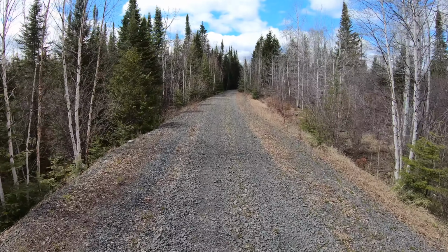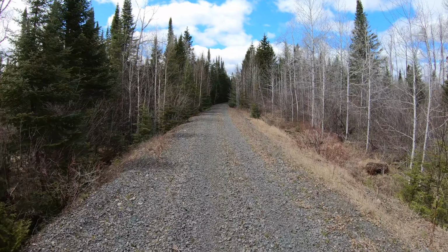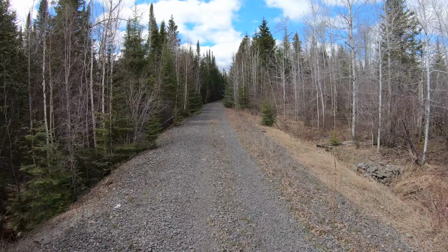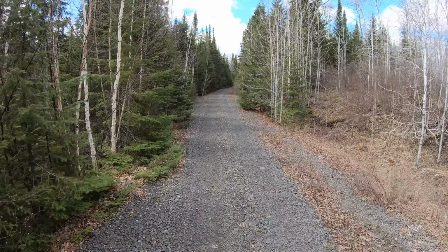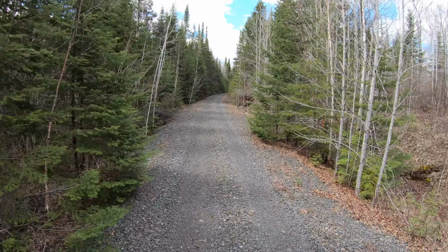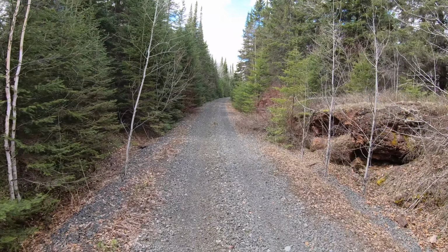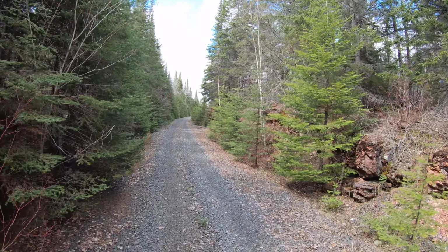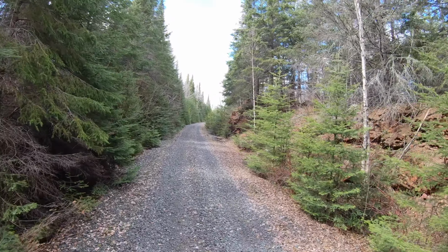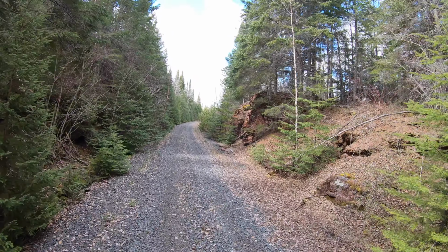All right, so we're coming up to our next point of interest here. We have a rock cut. Perfect timing here. The sun's going behind a cloud. It's one of those goofy fall days, spring days where the sun's out, then it's back in again, and just makes life a little difficult. So here you can see again, there's that red soft rock. And again, here you can see it a little bit better. You can see the height of the cut here, so probably 10-12 feet.